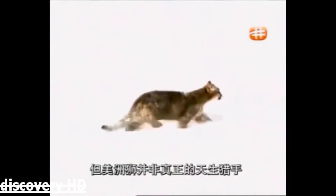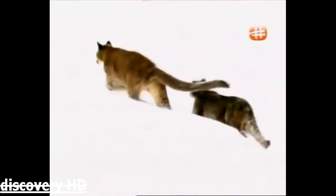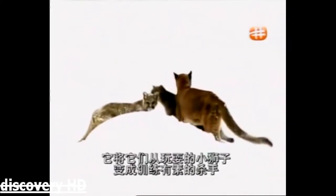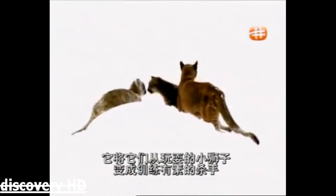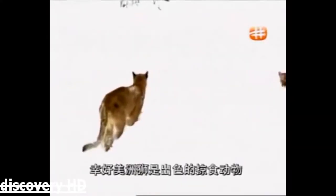But puma cubs aren't born built for the kill. They have to learn. During their time with their mother, she hones them from playful kittens into trained killers. In order to feed her cubs, she must kill up to 5 times as often as when she was on her own. Fortunately, pumas are superb predators, with as many as 8 out of 10 hunts ending in a kill.